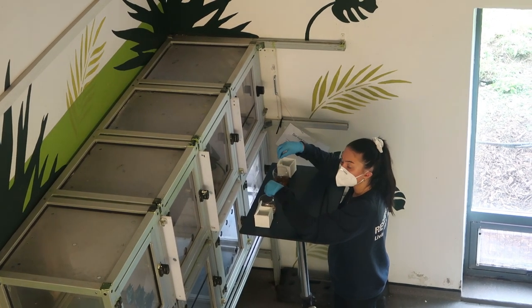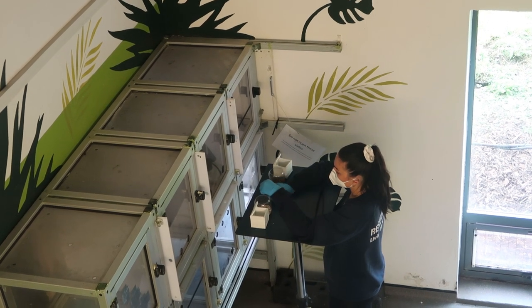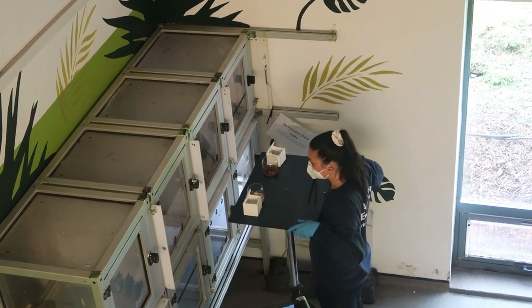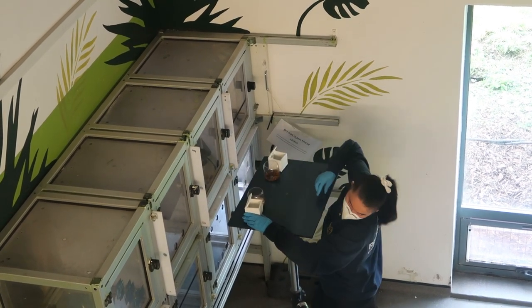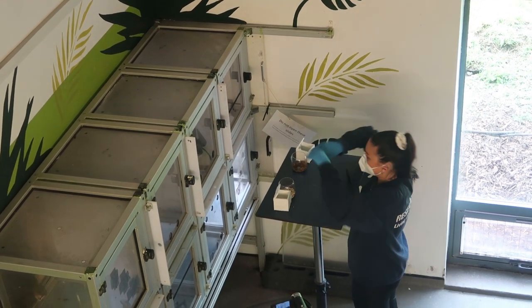Really interesting. Yes. He just wants that one though. There's loads in the other one now and he's not getting it. This is the thing, it's not the same food either, so maybe he prefers that. That's why she keeps switching them around.